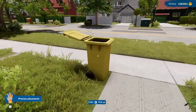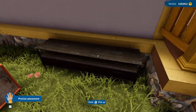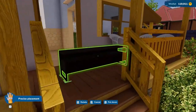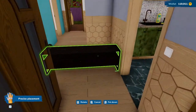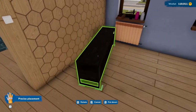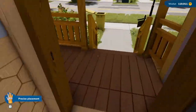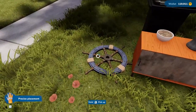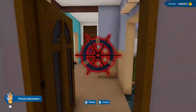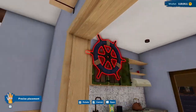Let's see. Oh, that one is beautiful. That one is even more beautiful. Come with me. This one looks like a TV majigi. So, guess what? TV majigi goes in there. Boop. This one looks like a nice decoration, you know? Blue with waves? Yeah.